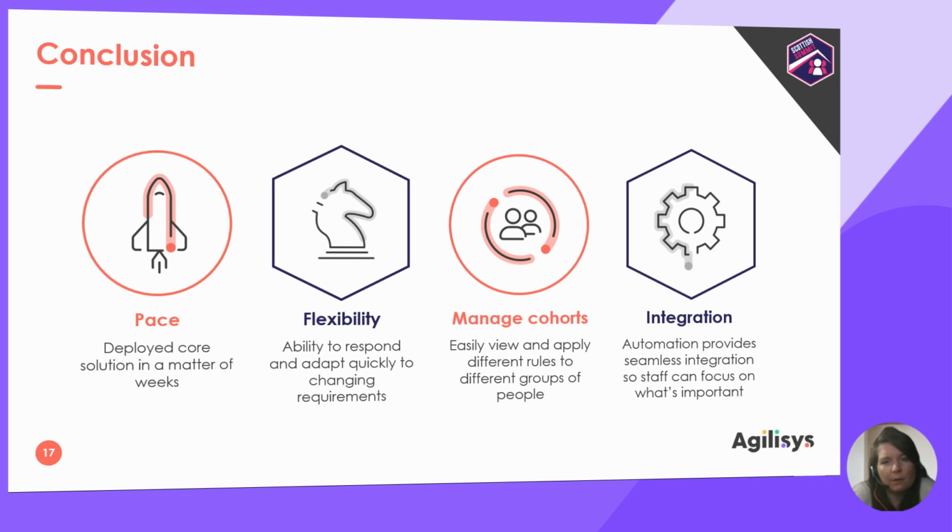The first thing I've been reflecting on is the pace at which we've been able to deploy this. Both the first core build and the travel tracker took, I think, about 8 weeks to build. We've obviously iterated since we got that MVP version out there and added additional functionality, but getting a core system that does the job, gives them a robust way of tracking who they've got and what the test results are, was really powerful.